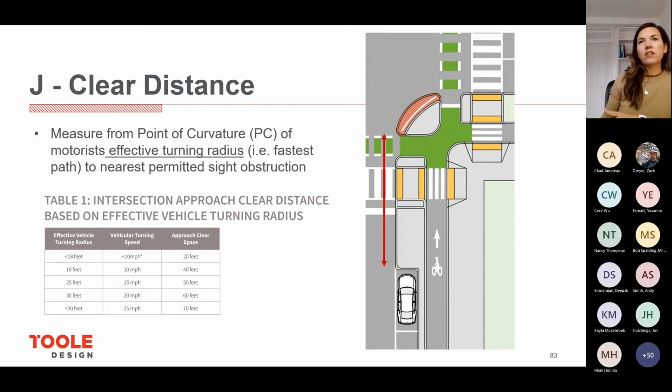This is solely to determine that no trees are in this, nothing is physically blocking, no parked cars are here, for the purpose of the motor vehicle driver and the bicyclist to be able to see each other as they approach the intersection. So those are two different things on the checklist. We discussed clear distance and we discussed no parking signs and checking the intersection site distance separately.